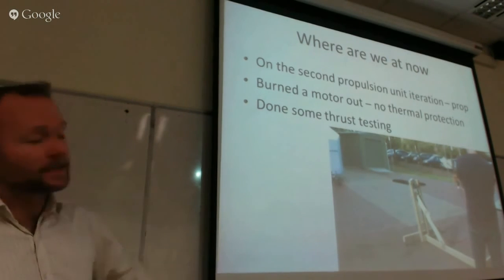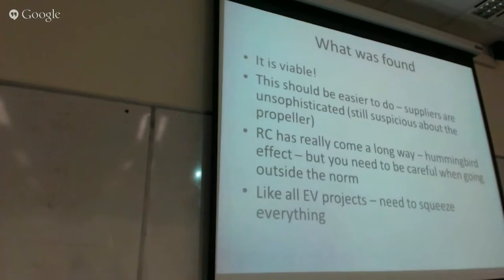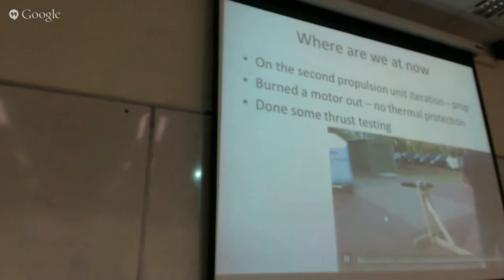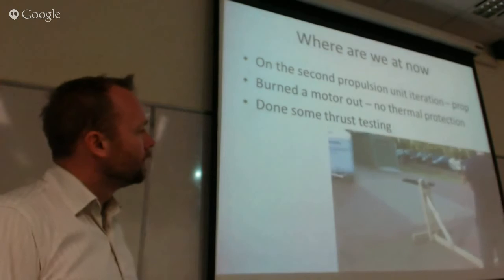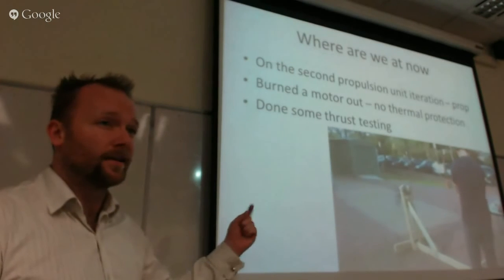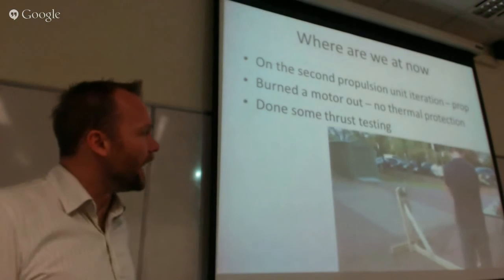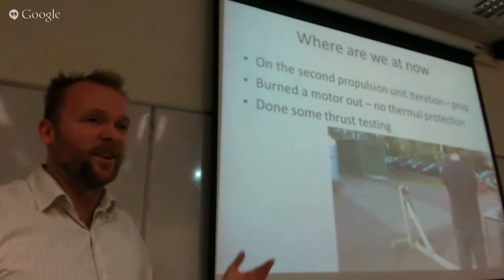And we have actually done some thrust testing. So if you click on that, Paul. Oh, no, sorry, click back. And when this first started, I could really hear the gear whine, and I was getting a little bit worried. But pretty soon, get the propeller bars over to cover that. I don't know about you, but I quite like that noise.